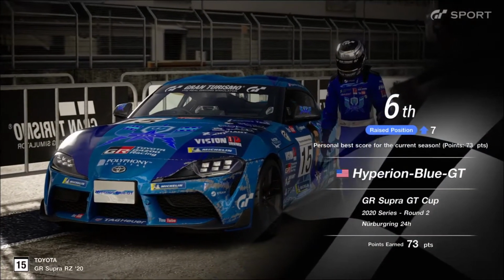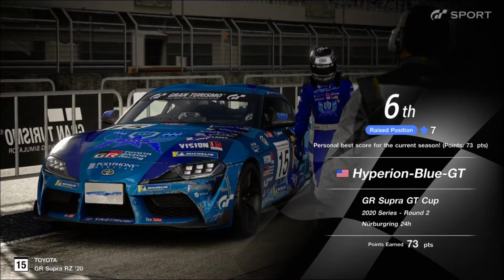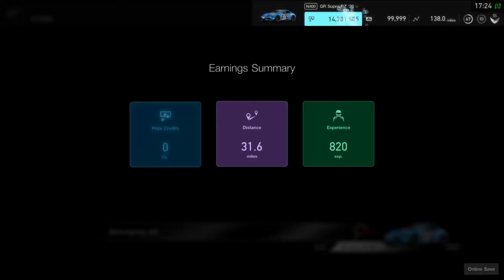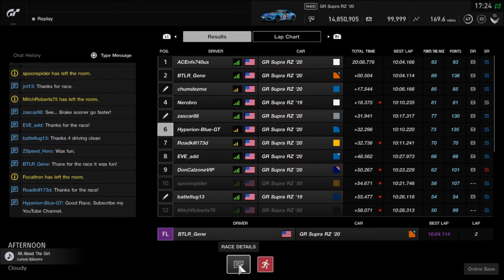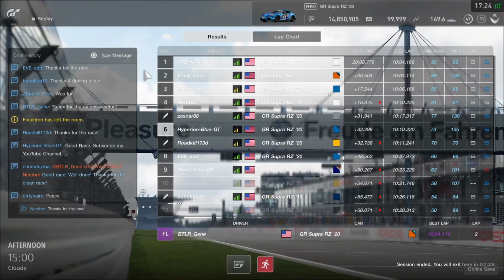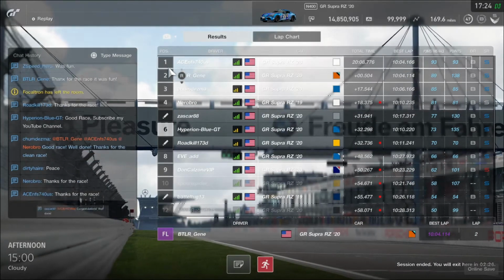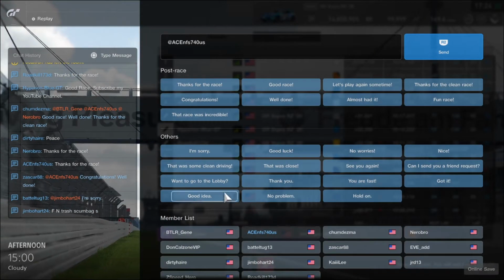A personal best score for the current season, 73 points, with a race position of 7, and it looks like this is a pretty remarkable result, just for the second round at the Nurburgring. Now I'm going to go over some earnings summaries, including mileage points earned. Good mileage distance well increased. It looks like this is pretty good for Ace, who has been taking first place. So I could probably congratulate him for the win.